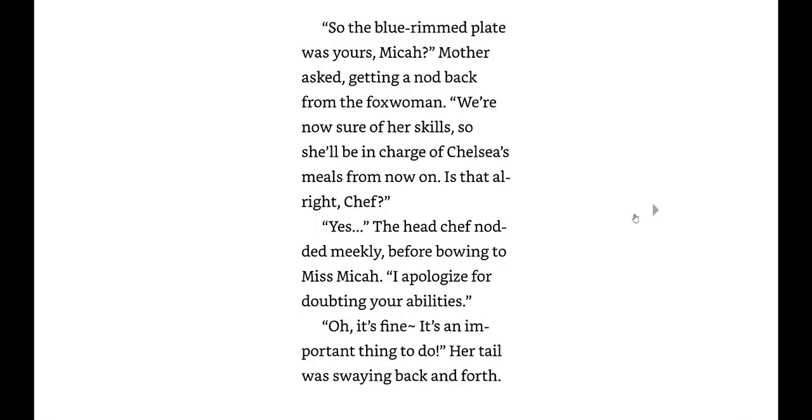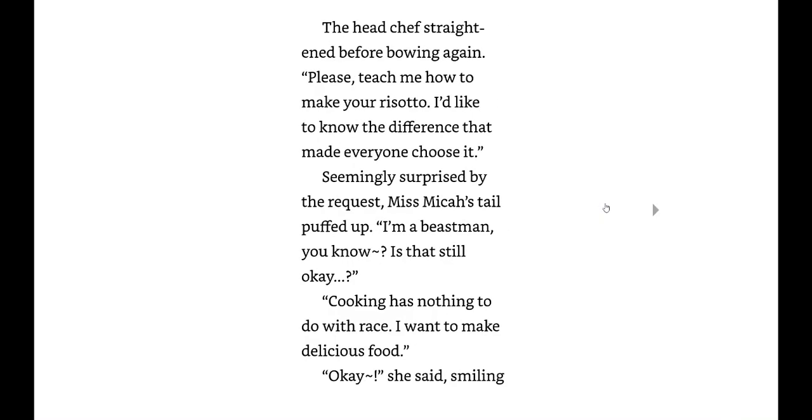"We're now sure of her skills, so she'll be in charge of Chelsea's meals from now on. Is that all right, chef?" "Yes." The head chef nodded meekly before bowing to Miss Micah. "I apologize for doubting your abilities." "Oh, it's fine. It's an important thing to do." Her tail was swaying back and forth. The head chef straightened before bowing again.